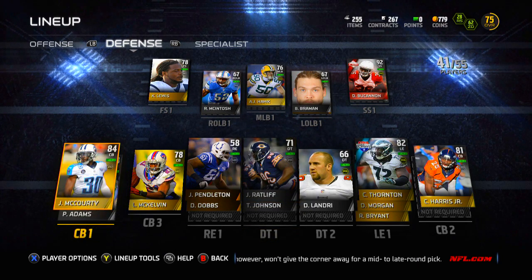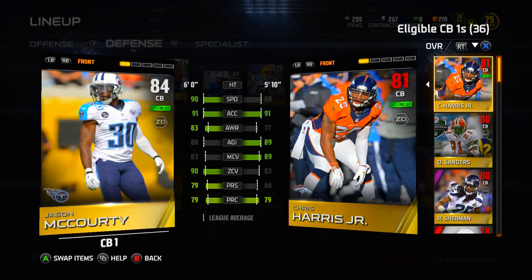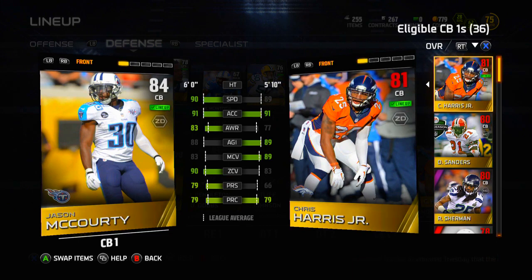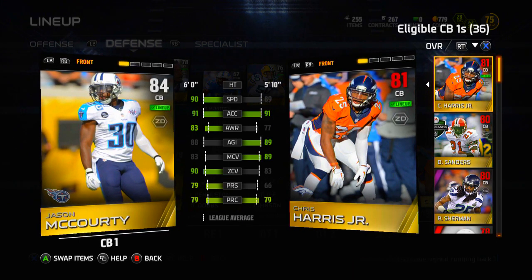Finally, we have our cornerbacks. We have Jason McCourty at cornerback number 1. We actually had some pretty good cornerback pulls, so I was pretty happy about that. He's 6 feet tall, 90 speed, 90 zone coverage, 79 press is not too bad either. Definitely a solid card right here. Nice to see that I got him.